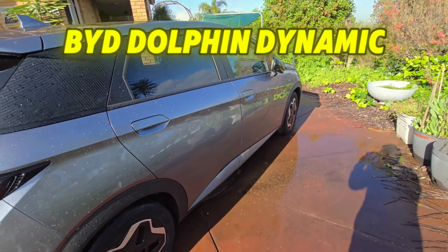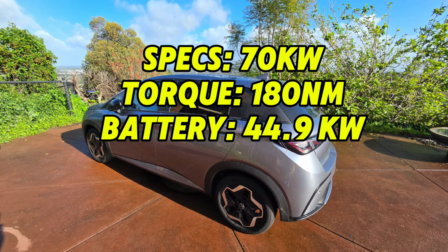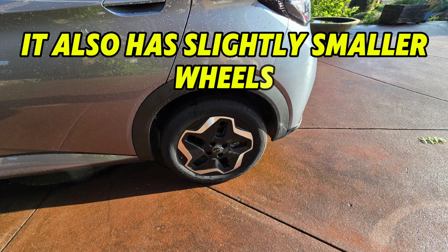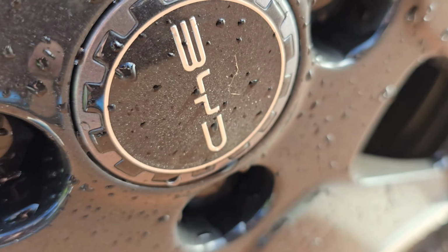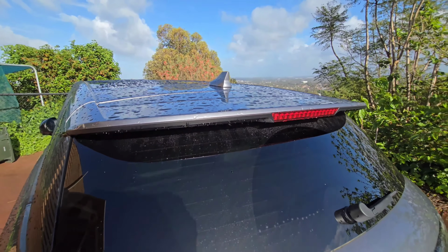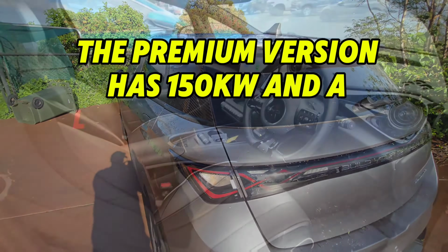So today we're going to hop into the BYD Dolphin Dynamic, which I have to say is a pretty unimpressive car. This is the lower spec model. It's only got 70 kilowatts of power, a very slow 0 to 100 speed, and a pretty tiny battery. And without ever having driven it, I would say if you're going to be interested in buying this sort of car, it's probably best to stump up the extra few thousand and get the premium version of this car.